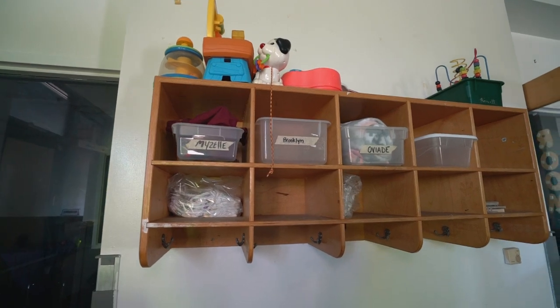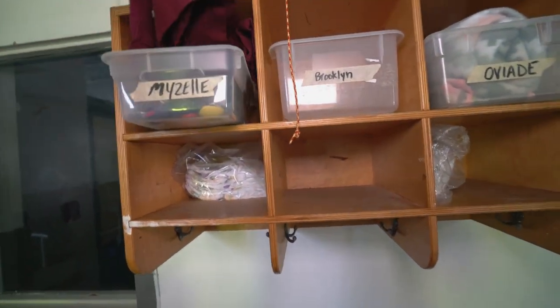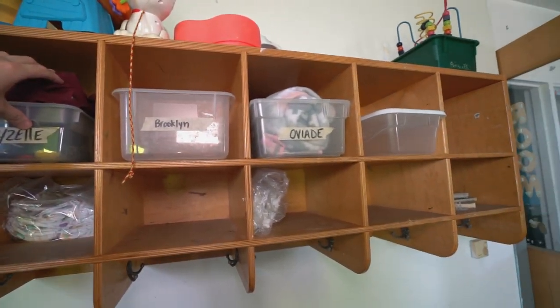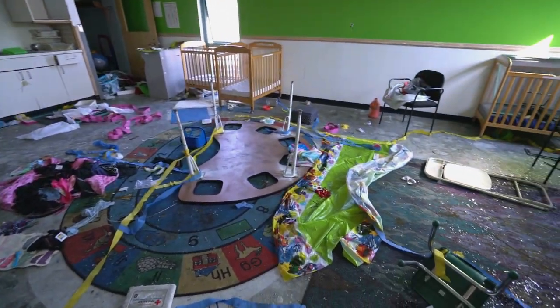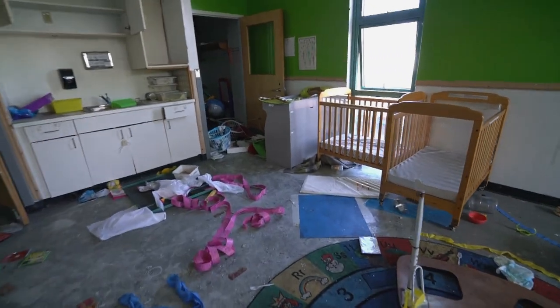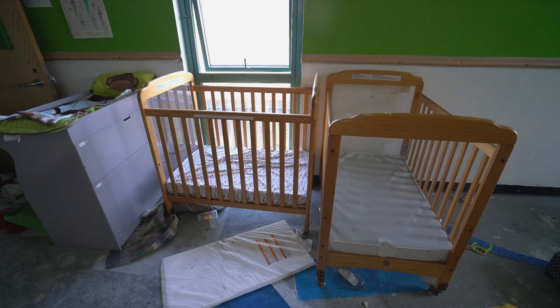Still got the children's cubbies left in here. Names, clothes. You could assume that the fire perhaps happened as there are children here, as there are people here. We'll investigate the fire site to get more information. But yeah, there's a ton of stuff left behind. Right now we're in like the baby room with all these cribs here.